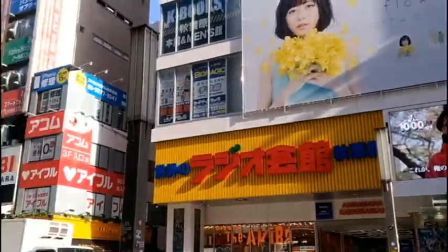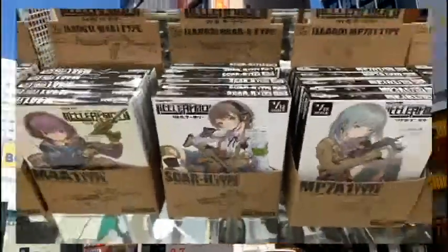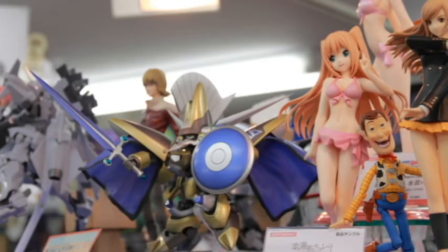Radio Kaikan has an array of shops that carry model kits, trading card game goods, figures, books, lighting, and even surveillance electronics. So take your time, shop to your heart's content, and enjoy Akihabara's radio tower.